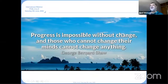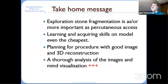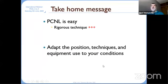George Bernard Shaw has said that progress is impossible without change. So we have to change our mind, and especially we have to be open-minded. And like I told you, it is very good to have this 3D reconstruction and a thorough analysis of the image. PCNL is rigorous. We have to do a rigorous technique. We are not playing. There are lives of patients. So for all the techniques, you have to be sure how to do them.